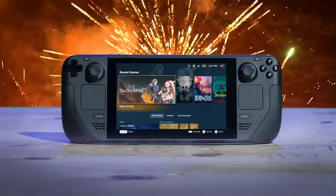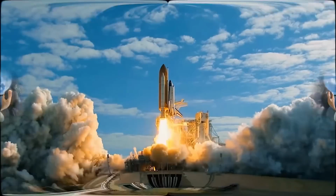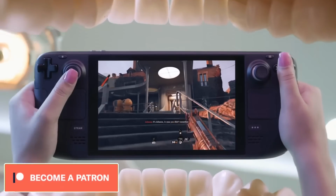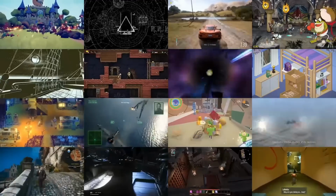The Steam Deck has completely changed how I approach games, like absolutely completely. Its balance of power, the new OLED screen, and its versatility makes it my go-to device for just so many different games. I mean, I've made more progress on my backlog over the last year than probably the last 5, especially now with the new OLED model.